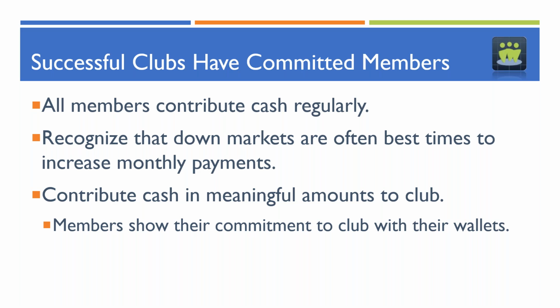Their members are contributing cash on a regular basis. Those members recognize that down markets are often the best time to increase monthly payments. This has been my counsel to clubs during market corrections and downturns. This is a good time to kick in a few extra bucks each month, as long as your club's partnership agreement allows it. Increase your purchase of ownership of the club during those down periods, and when the market does recover, you'll gain a little bit of extra return from it. I also believe that successful clubs know that contributing cash in meaningful amounts is really important.